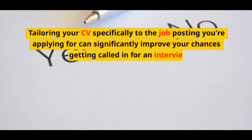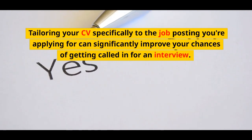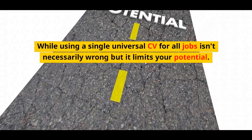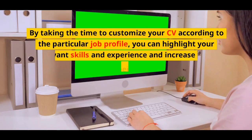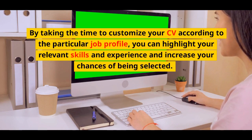Tailoring your CV specifically to the job posting you're applying for can significantly improve your chances of getting called in for an interview. While using a single universal CV for all jobs isn't necessarily wrong, it limits your potential. By taking the time to customize your CV according to the particular job profile, you can highlight your relevant skills and experience and increase your chances of being selected.